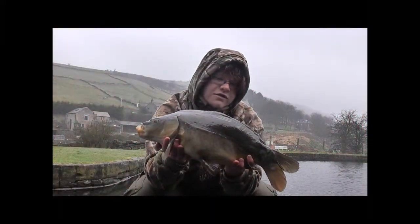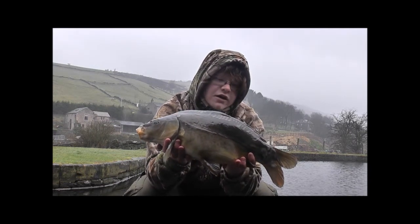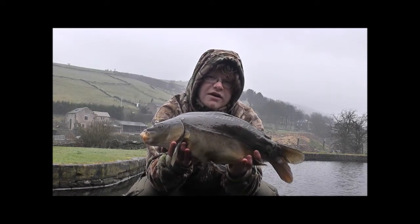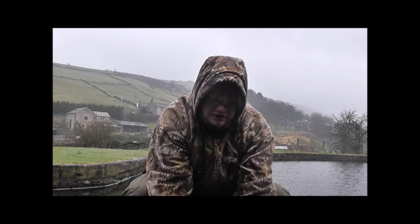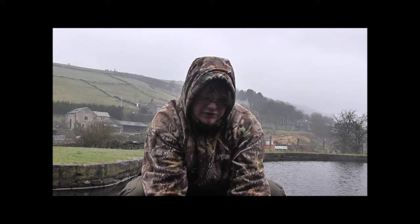First one of the session. Nice little mirror. We're on the canal again. I'm in the same spot as where James fishes, because there's a couple of guys in the spot that we were baiting down the other way. But yeah, he's a nice size mirror.